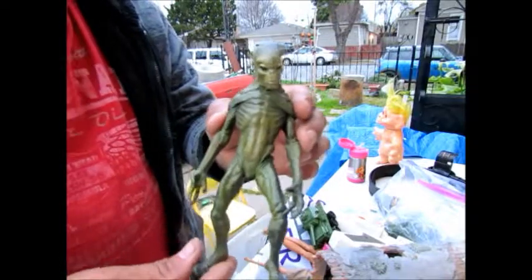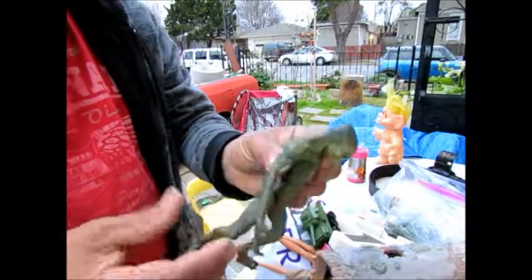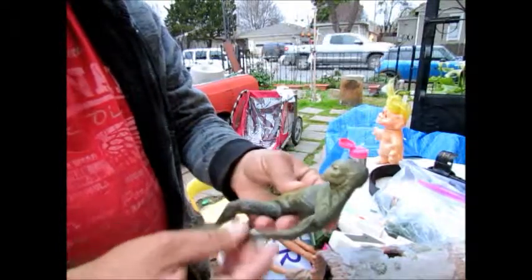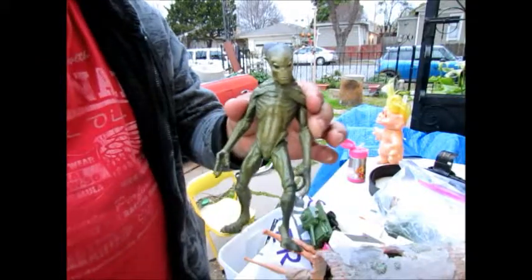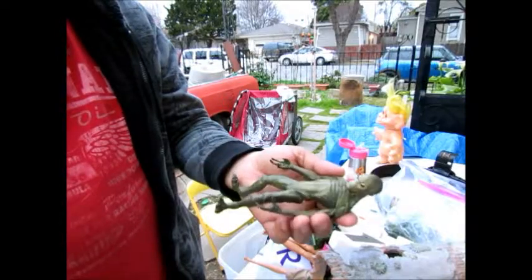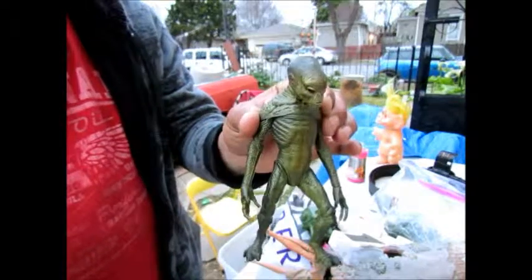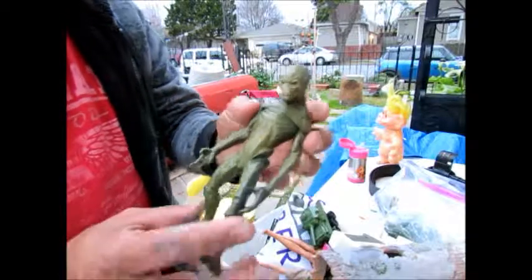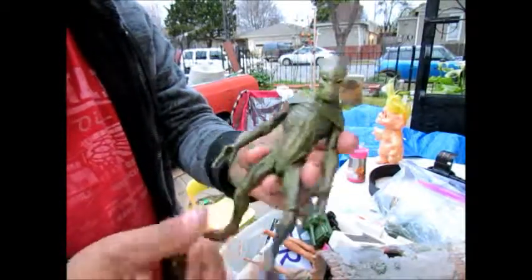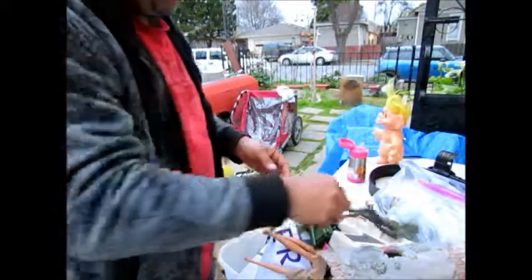I forget what this guy's from. I think he might be from the X-Files, but he was too cool to pass up. Sometimes I'll grab things just because they're so cheap. I'm talking, if you get these for 50 cents to $1, somebody at one time probably paid $9 to $20 for this toy new. So some of it's still worth that much, but since I'm not really trying to flip it or anything, I'm getting it just for sheer enjoyment. It's cool stuff. I let my kids play with this stuff and they enjoy them.